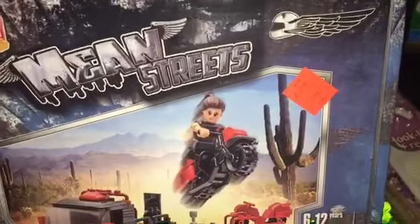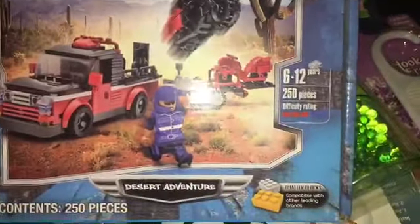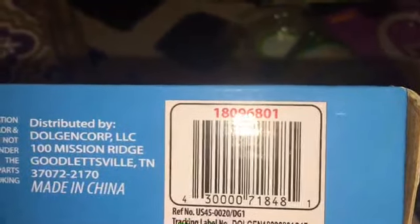I found one box of the Legos. It says Mean Streets. 250 pieces. These sure will not be in the receipts household. Last four, 8481. Those will be gladly donated.